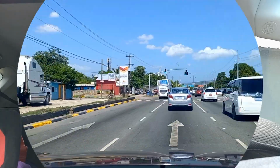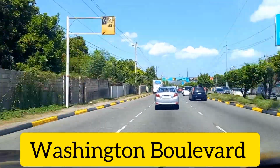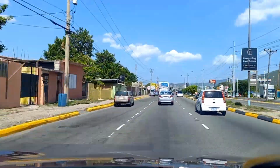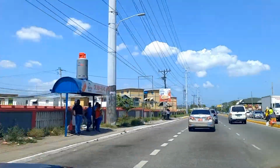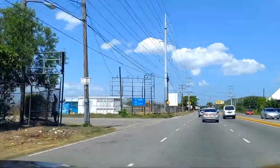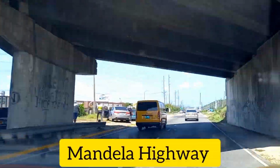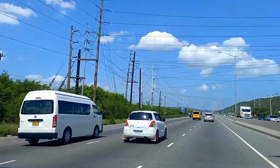Come along. Alrighty, folks. Thank you for joining me today. We're on Washington Boulevard at the moment. I'm just fast forwarding some of this so you can see the areas while we're heading into St. Catherine, but it won't take you that long to see. At the moment, we're just about done with the boulevard and we're heading onto Mandela Highway, and then we're just gonna be on here for a little moment. We're heading into St. Catherine.